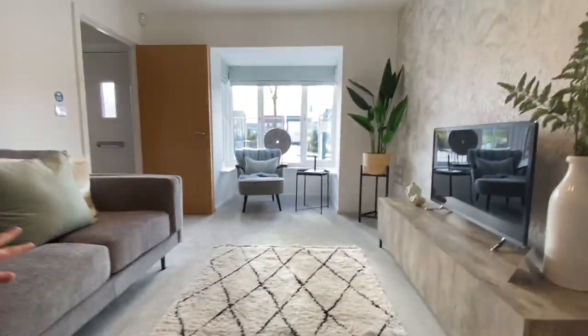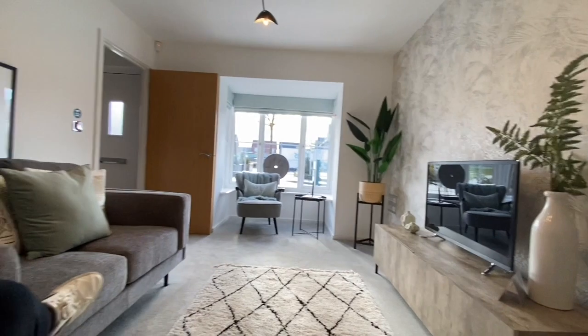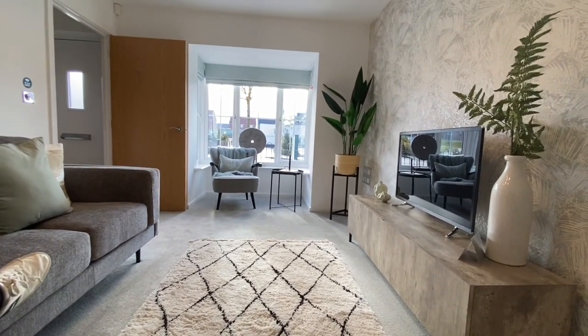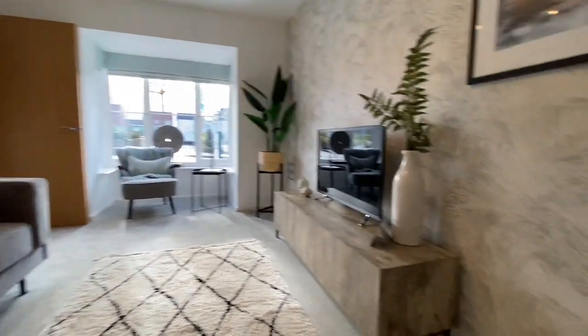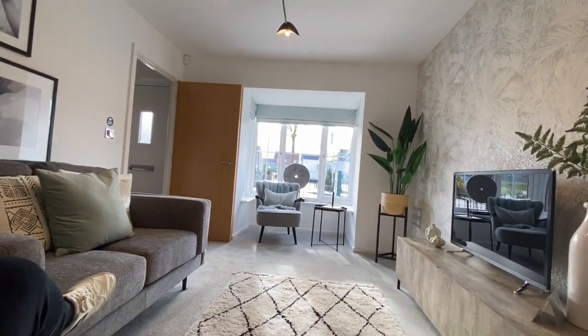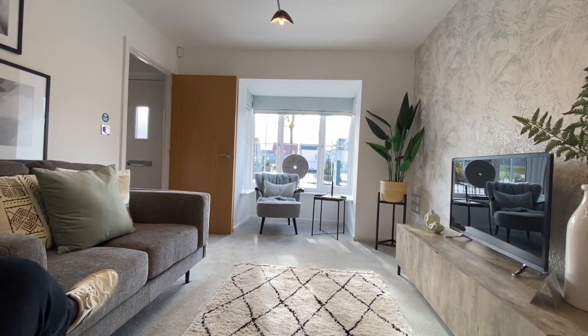I like this. Oh, look at it. That is lovely. Does the carpet come with? Yeah, it's a really nice carpet. It comes with carpet, and they say that they don't have fireplaces because it's modern now. You just have the TV. That's fine. Space for art.